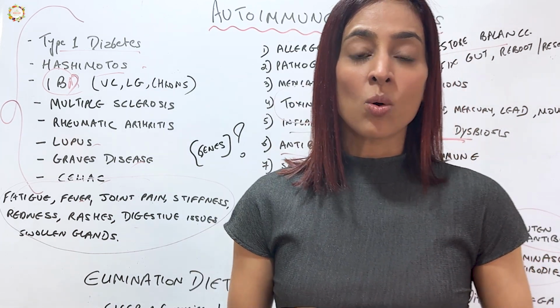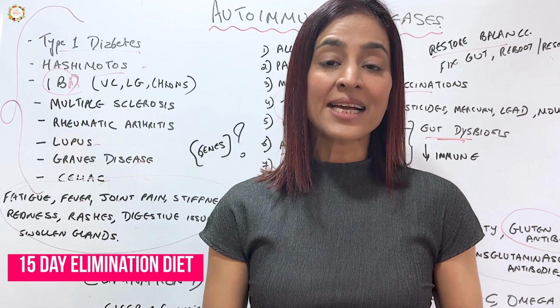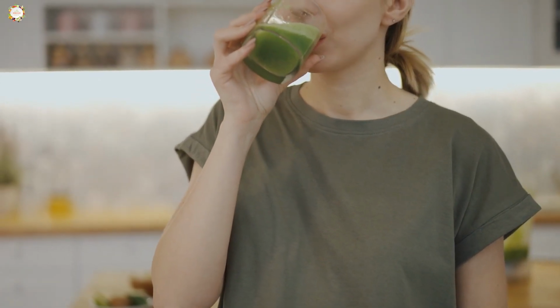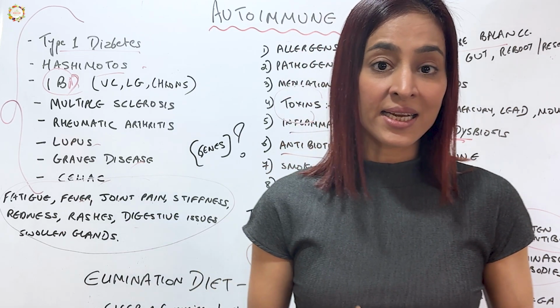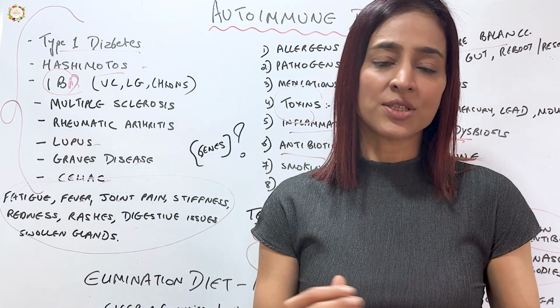Apart from that, one should go on a 15-day elimination diet. It's like a detox diet. It's very important that everybody should go on one of these detox diets once every 3-4 months. Like I said, it helps us to reboot our nervous system, our digestive system.